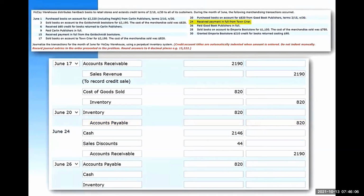Next, let's figure out the amount of the discount. The terms when we purchased it were 2/15 net 30. So the discount, the reduction in the cost of the inventory, is 2% of $820, which is $16. The difference is the amount we pay in cash, which is $804.